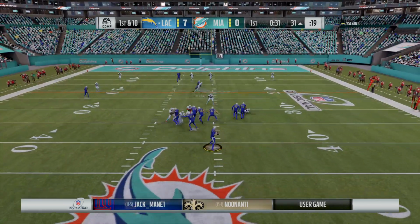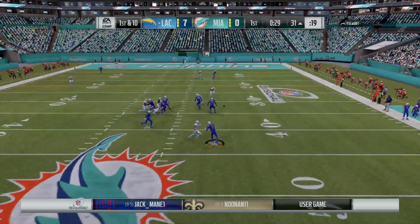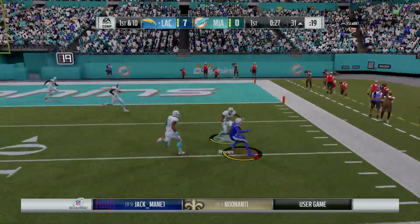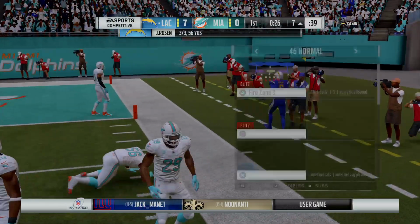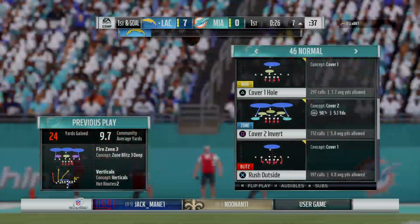Throwing now, Rosen on 1st down. Throw right side is going to be caught by Samuel. That one goes for 24 yards.